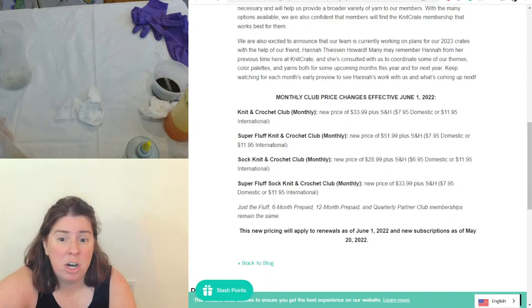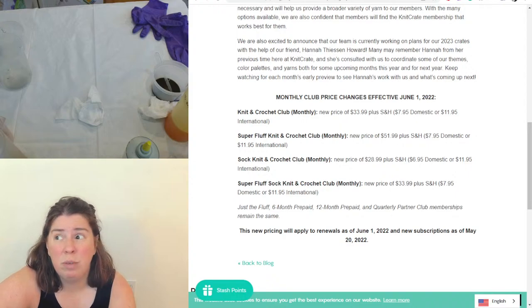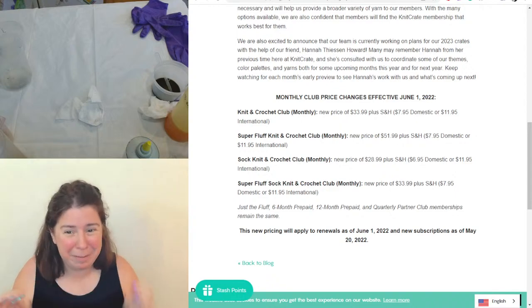I mean, for 200 grams of yarn and two patterns, close to $40 for domestic shipping isn't unreasonable. Certainly I have mystery samplers that are more expensive than that, but it's a little bit different.